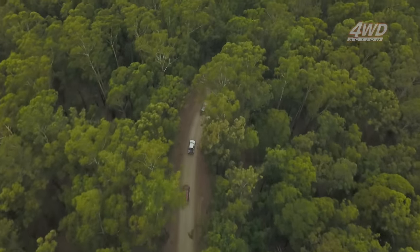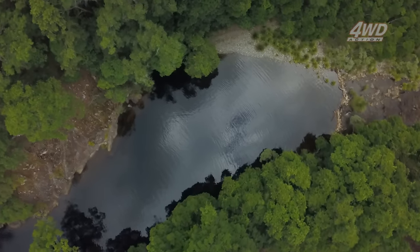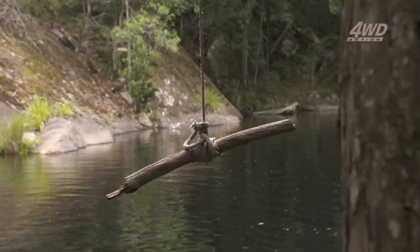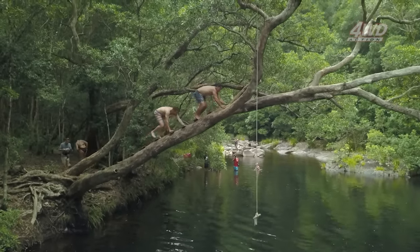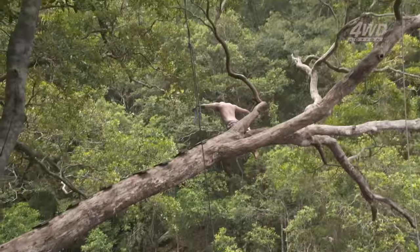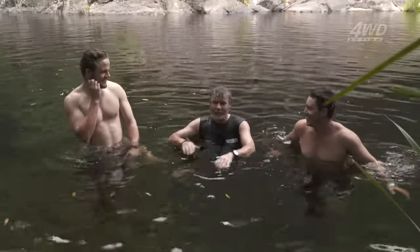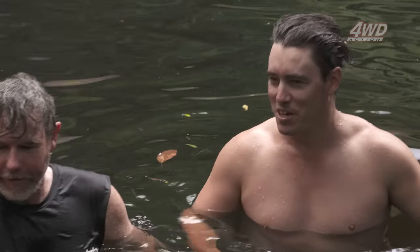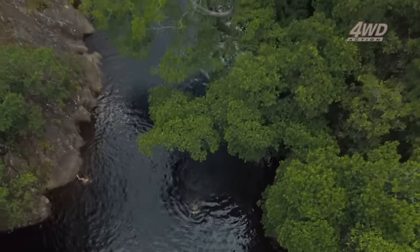We'd been told about a popular little swimming hole not far from here, and after that little climb, we all needed cooling off. Well, if this isn't the break we needed. This is one of the best swimming holes I think I've ever found. Yep. First wash I've had in a week, dude. A bit of an oil slick when you jump in, that's for sure.